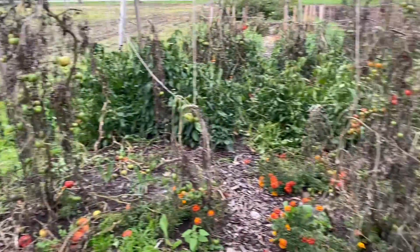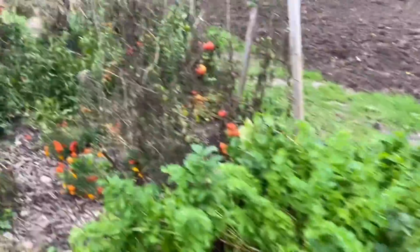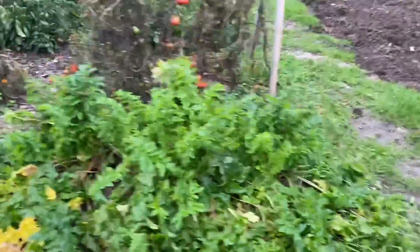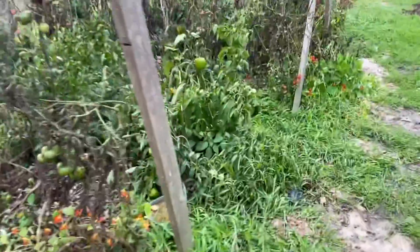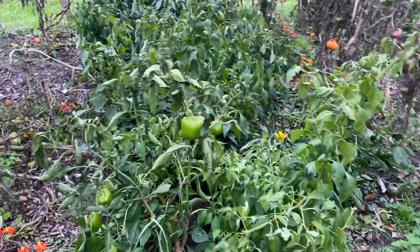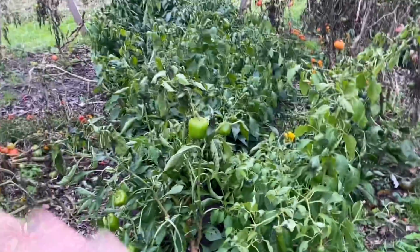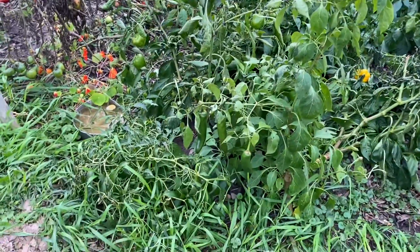The tomatoes were hit with frost, and so they're dying. It's time to just pull everything off of them and put everything away. That'll be a project coming up very soon. The peppers are in here. The pepper plants are dying. I should have tarped the peppers because there's still so many peppers. We will see how they do.